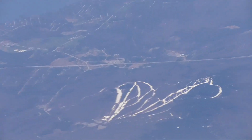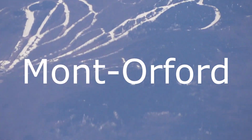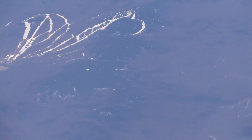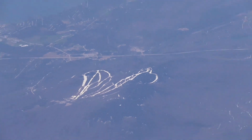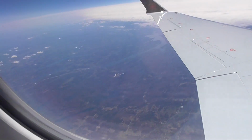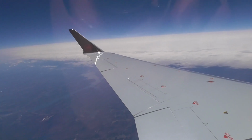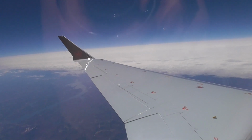And a little further along our flight, we come across Mount Orford, just south of Sherbrooke, Quebec. And unfortunately at this point, this is where the cloud cover came in and we could no longer see the ground. It also makes it a little interesting when you travel through different weather patterns like this. As you can see, the wing vibration and flex that starts to happen as the aircraft passes between the two weather systems.